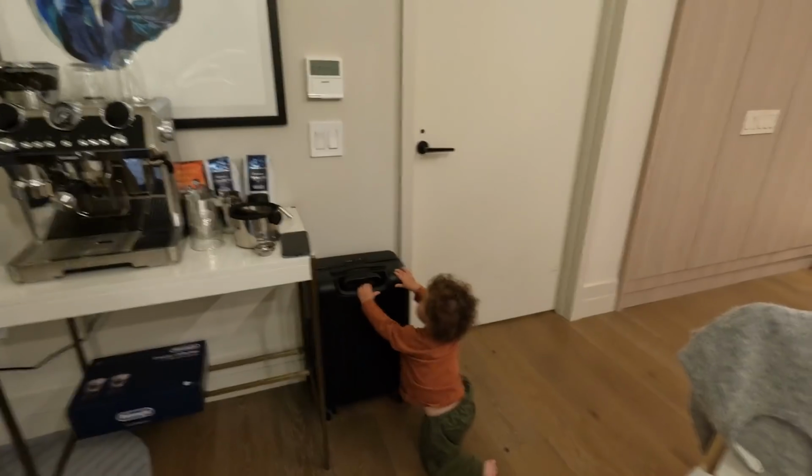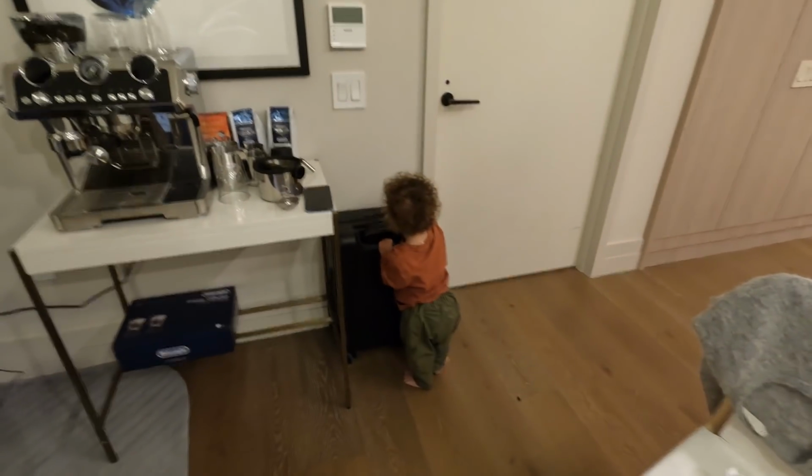Okay, so then we move into a couple things we use in the hotel room, which are 1, 2, 3, 4, 5 key items that we need to survive in the hotel room. Actually 6. One is this guy. This is how we begin.